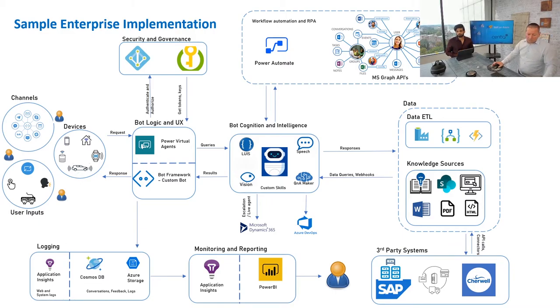And even in the integration bits, now you'll see an example. We have bot cognition and intelligence, where we use all the cognitive skills which Hamad spoke about in the previous section. For example, understanding what the request is gets taken care of by the LUIS component. Then we have also integrated it with Azure DevOps for code management and with Microsoft Dynamics 365 for seamless live human agent handoff. Also connected to SAP and ITSD applications, various knowledge sources. We've also included workflow automation using Power Automate for calendar management, approval requests, emails, etc. And all of this is securely managed with AAD access and key vaults.